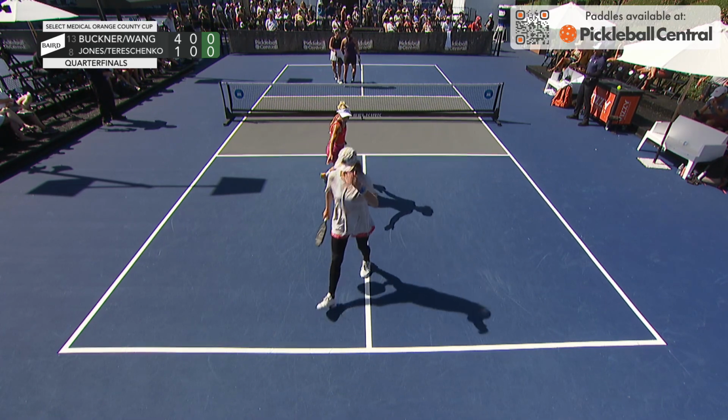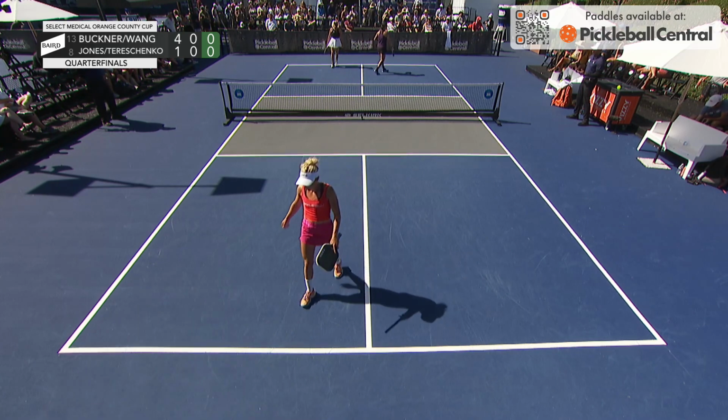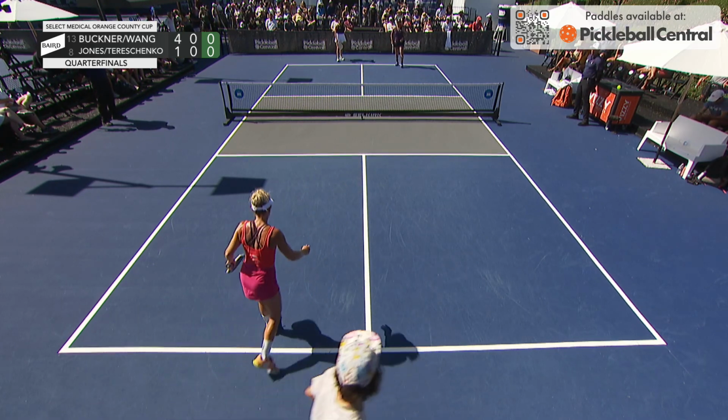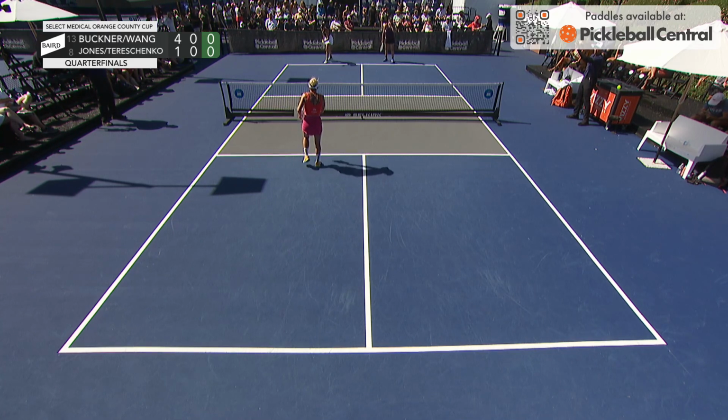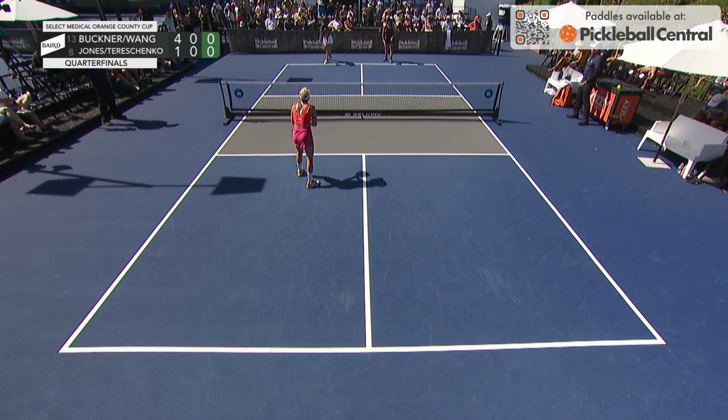They got so lucky on that. Yes. Wang had exactly what she was looking for. She was in the middle way early, and the ball was high. All she had to do was just hit it downwards, but she hit it forwards for some reason, and that ball sailed a little bit long.